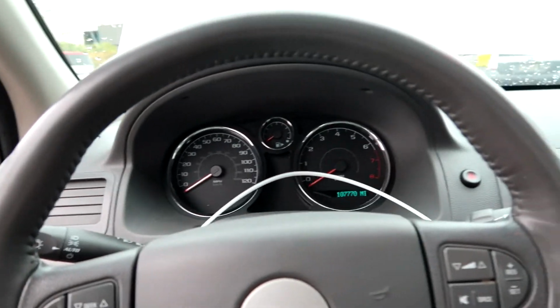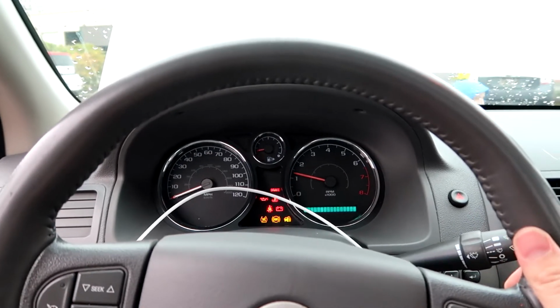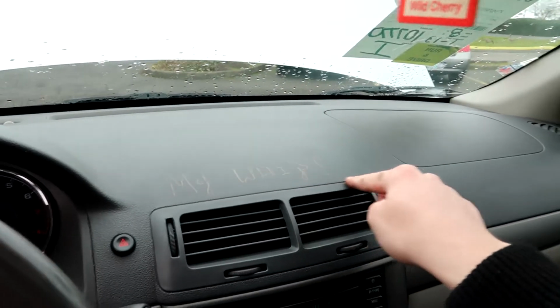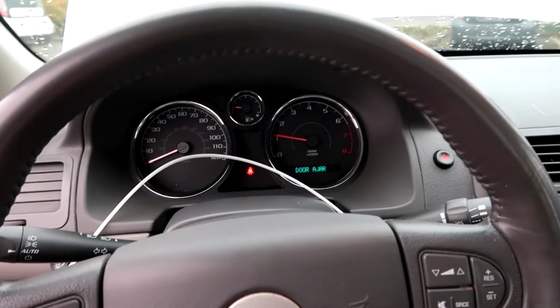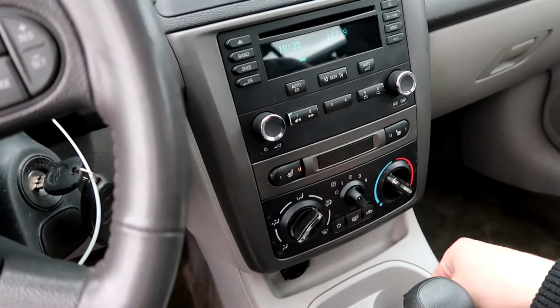Oh, come on, car. Look at that. It started on its own. My whip. It's mine now. All right, I'm gonna let it run. Put the jump box back in my wife's car. Oh, look at that, even has heated seats. I knew it. We got the heater going.